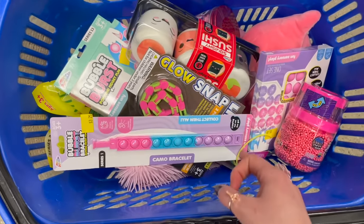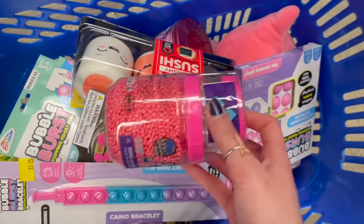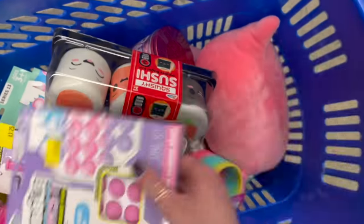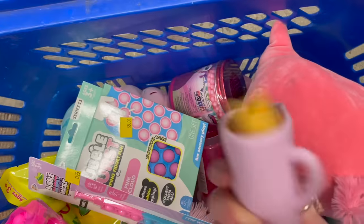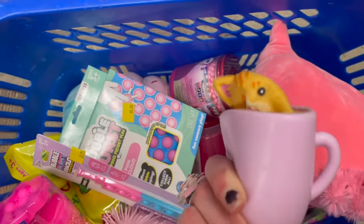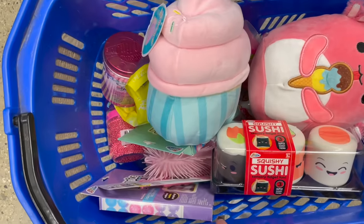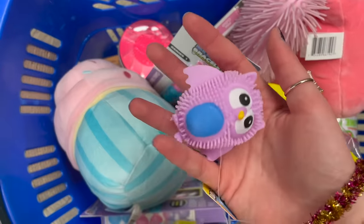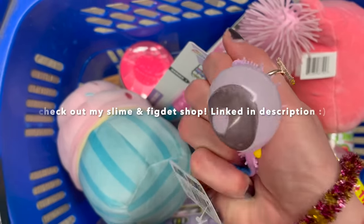We definitely hit the fidget jackpot and there are tons of pink fidgets. Look at this, from 2-in-1 slimes, poppets, so many Squishmallows, stress balls, cat in a mugs, this was definitely my favorite, Neatos, fidget spinners, slimes, this is honestly crazy. I'm so happy that I went fidget shopping today. And yeah, no, I actually changed my mind. This has got to be my favorite fidget. Look at this owl. Oh my gosh, his eye is popping out.